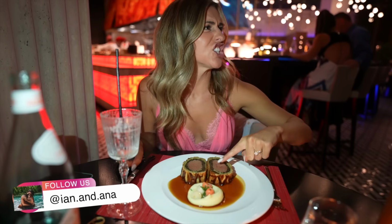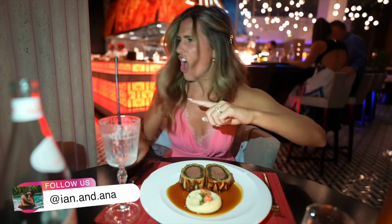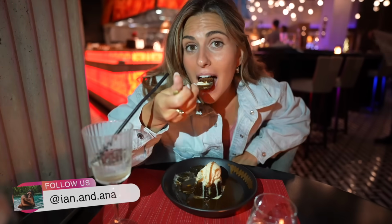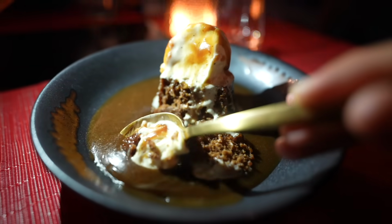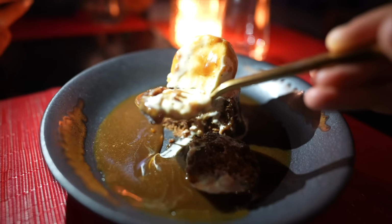Just touch it. It's so raw, it's mooing. Off with you now. And finish with the best dessert we've ever had in our lives, the famous sticky toffee pudding. Ooh, my mouth is watering just thinking about it.